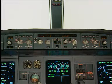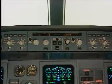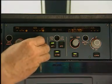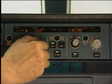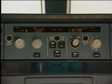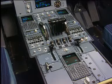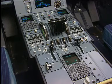The Flight Control Unit, or FCU, on the central glareshield provides the short-term interfaces between the crew and the FMGS. 3 multipurpose control and display units, or MCDUs, provide the long-term command interfaces.